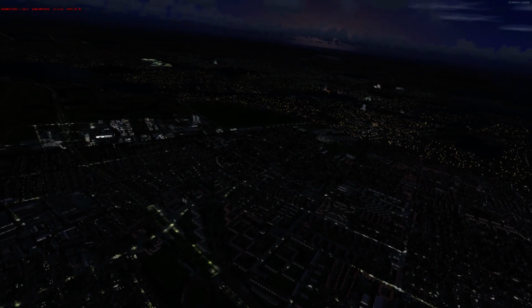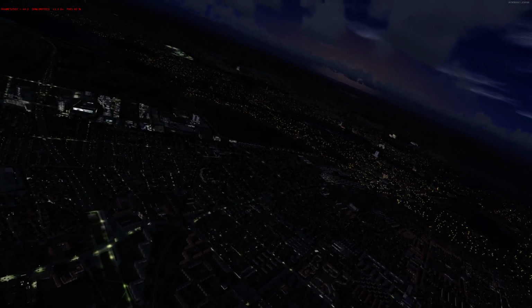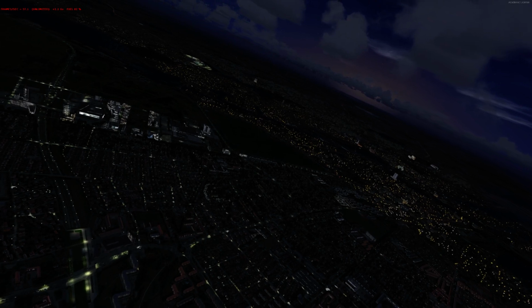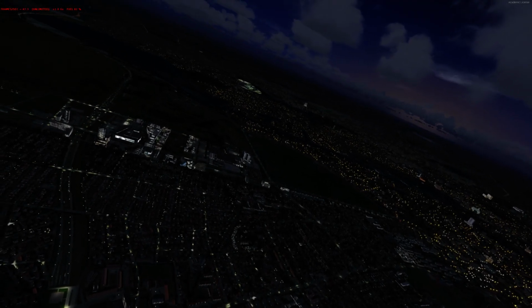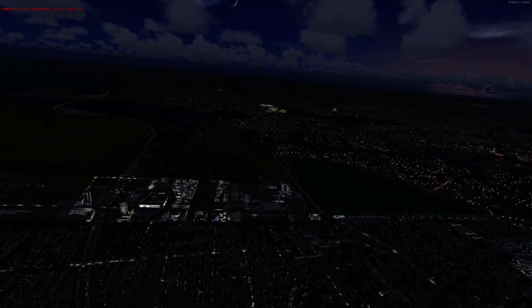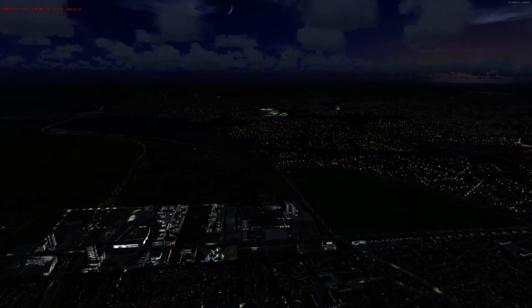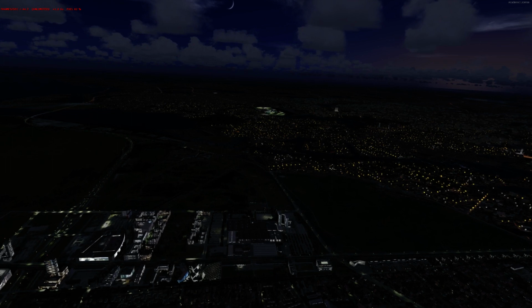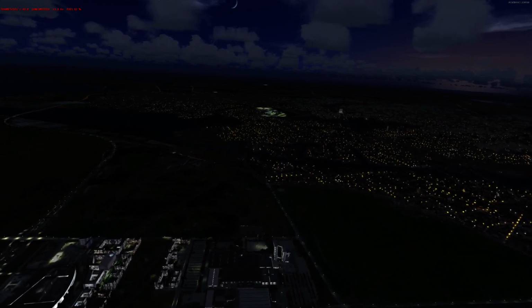Just taking a little bit to fly over the city and look at some of the night lighting before we switch back to daytime and start to take a look at some of those winter textures. But the night lighting is very nice over the city. It's good. All this custom night lighting. Very realistic.